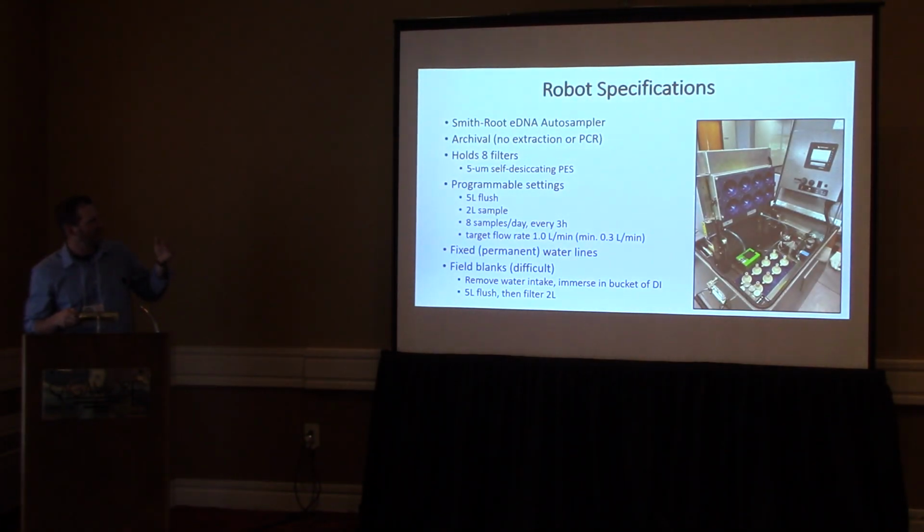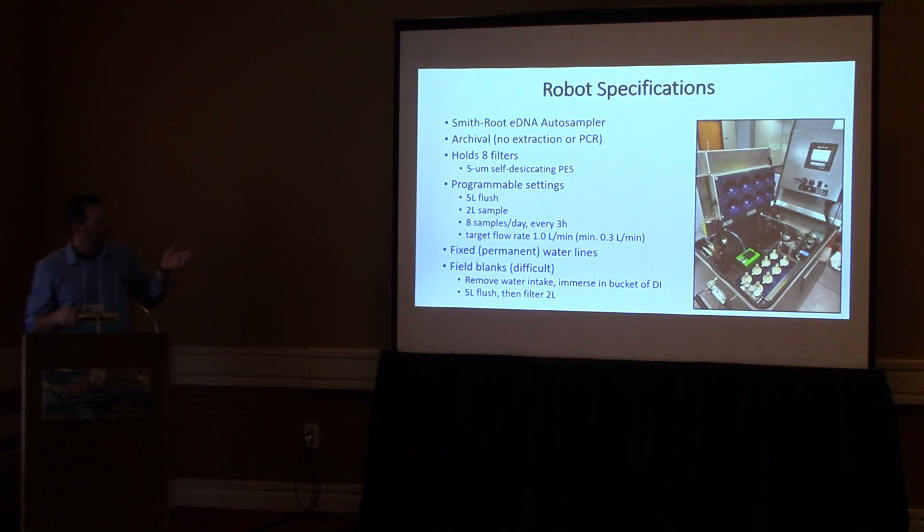Very quickly, we programmed it to do a 5-liter flush and then a 2-liter sample. Again, 8 samples per day. The robot does have fixed permanent water lines, both internally and externally, running to the river, and that may become relevant later when we start to talk about contamination. Field blanks are kind of difficult. You actually have to remove the water intake from the river, immerse it in a bucket of DI water, and then flush DI and take your sample.